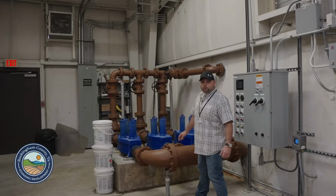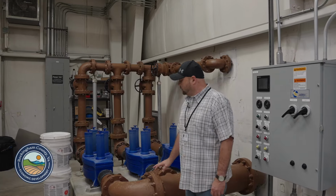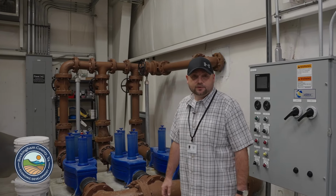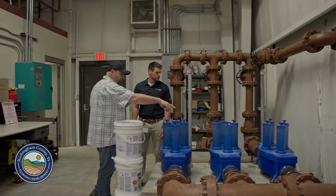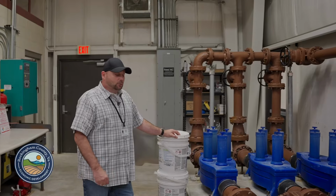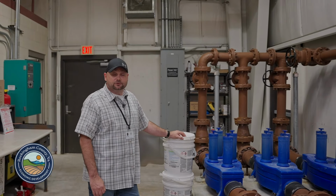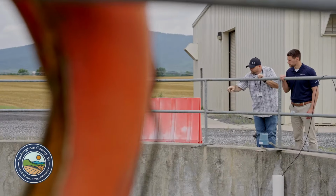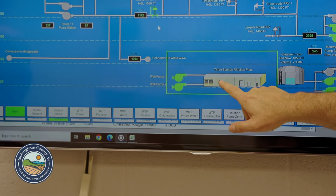To do 3.5 million gallons of water treatment, you have about 2% waste, which comes to about 75,000 gallons a day. And this system here takes the chlorine out of the water so it doesn't harm wildlife. We get a sample once a day, take it into the lab and be sure there's no chlorine in this water, so we can release it back to the environment at a better quality than when we brought it in here.